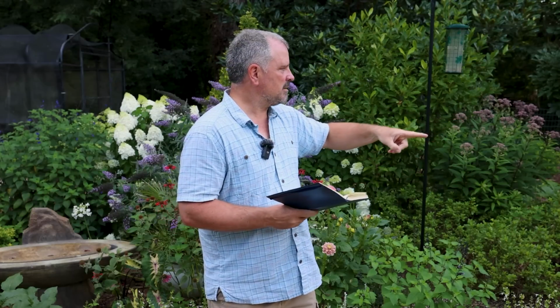Holly's out here wandering in the garden. I don't know if you can see her. Maybe she's probably just out of frame right there.